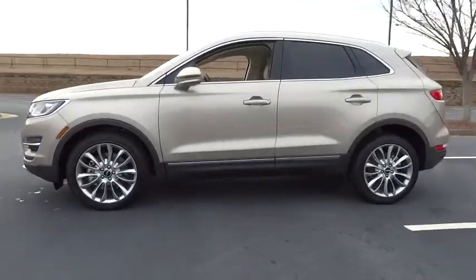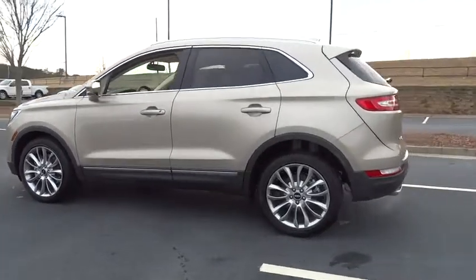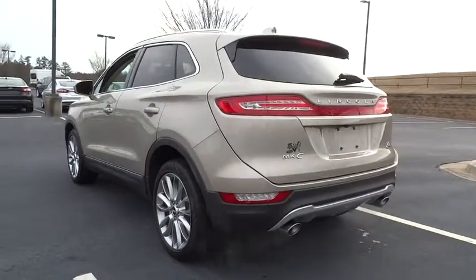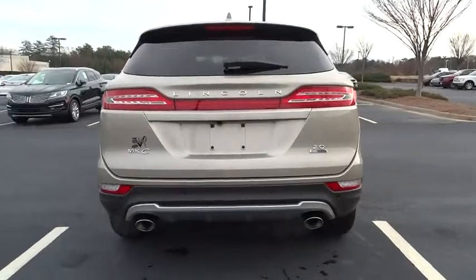The exterior and interior offer a contemporary look that is sure to turn some heads, and is priced below $45,000. Here are some of this vehicle's great options.